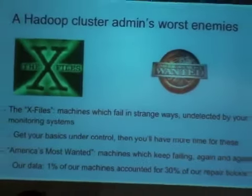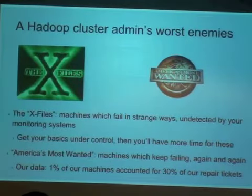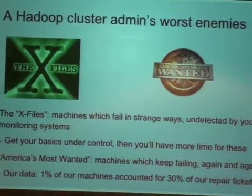Okay, so to recap, a little bit about this. Worst enemies, things that consume most of my time in the past year, are the X files and America's Most Wanted. We've talked a little bit about America's Most Wanted. These are the nodes that keep coming back and failing, and screwing up the jobs and running slowly and causing users to complain. The X files, well, these are the machines which fail in strange ways, which are undetected by your monitoring systems.